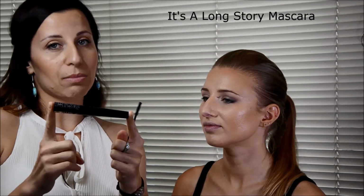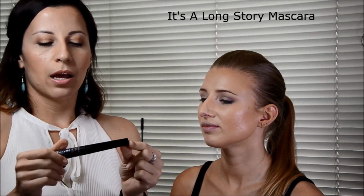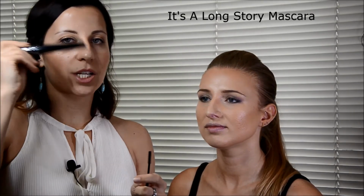Okay, time to apply the mascara. We're going to be using one called It's a Long Story mascara from Arbonne's collection. And it's got a name for a reason. It's actually lengthening and strengthening for your own eyelashes. It's got vitamins and peptides that will encourage the growth of your own eyelashes.